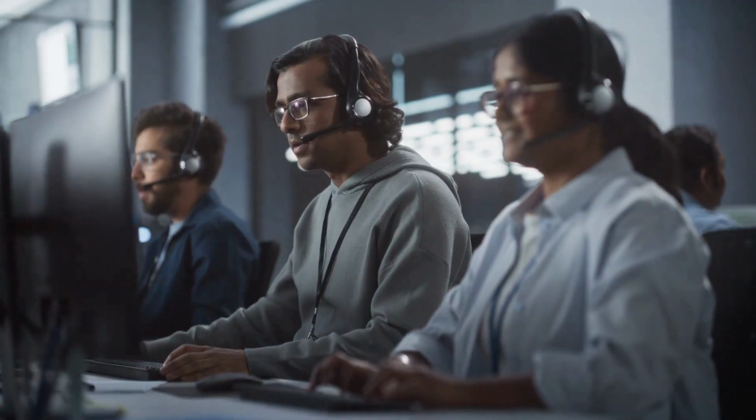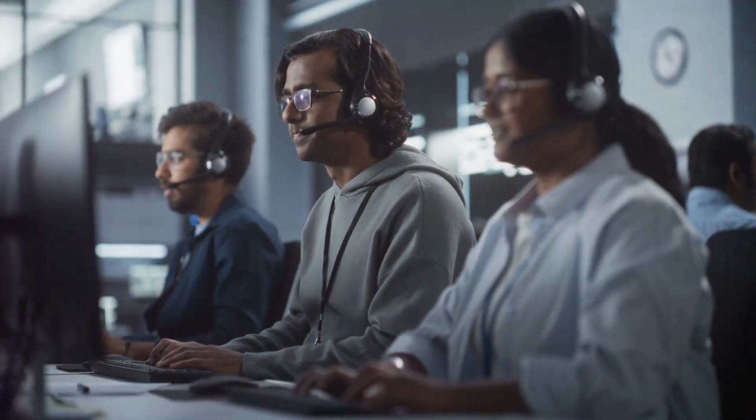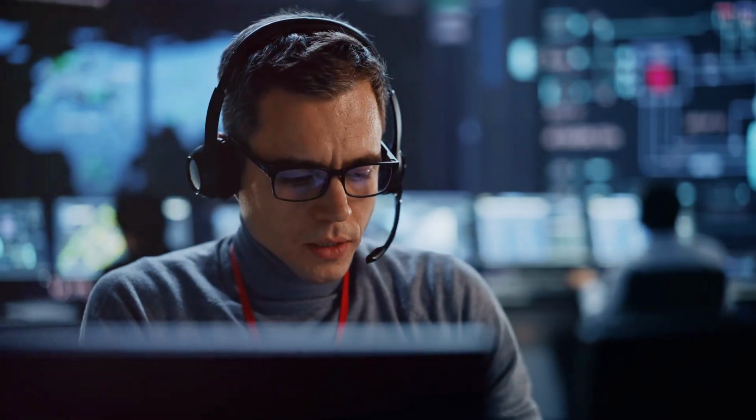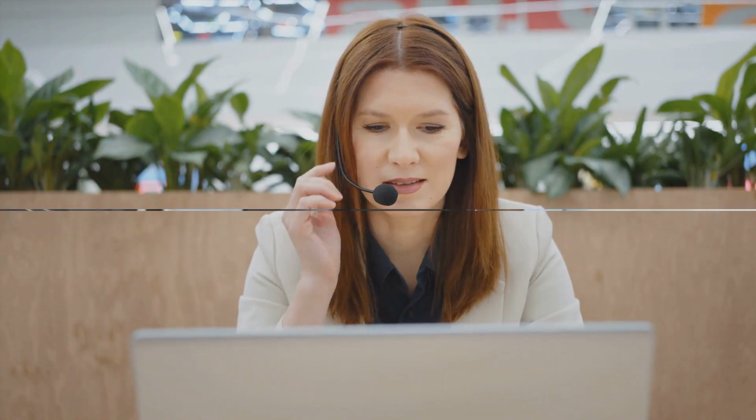But with challenges come opportunities. This role is a gateway to the IT sector. As you gain experience, you'll learn about different technologies, improving your skills and knowledge. You may start as a help desk support, but who knows where you could end up? IT manager, network administrator, the opportunities are endless. Despite the challenges, help desk support is a role that offers plenty of room for growth and development.